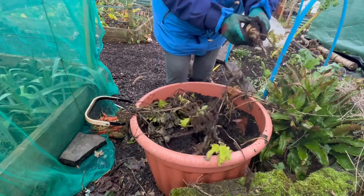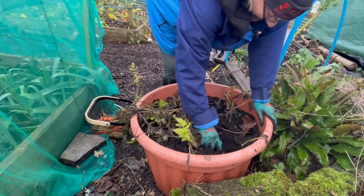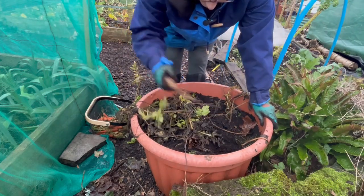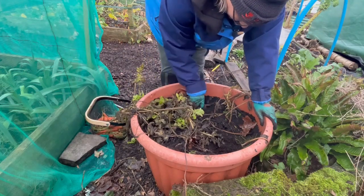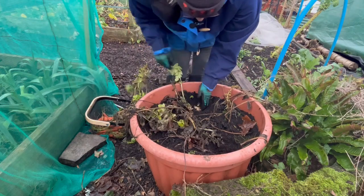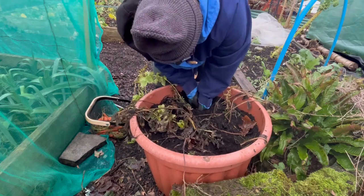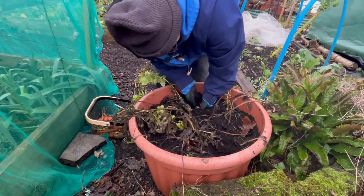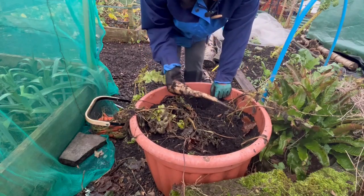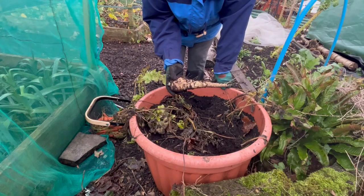That was better. You've got to push it down to make sure that you get them. So these are not bad sizes at the moment. I think maybe I see a bigger one over here. Oh yes, and of course I can't get it out. I'm just trying not to tip out this pot. There we go. That's very nice. Very happy with that.